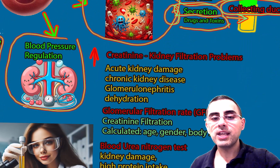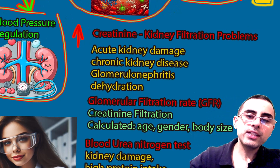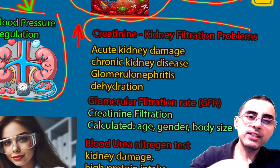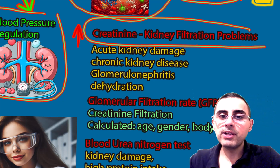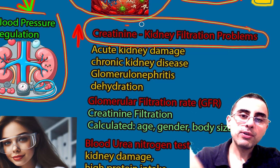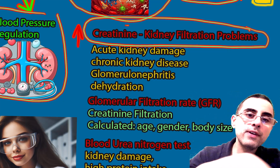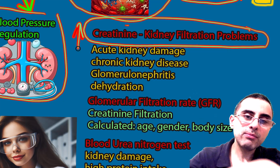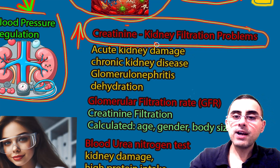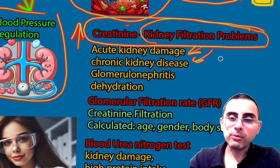And now let's talk about blood tests, and not only blood tests. First, the most useful to assess kidney function is the creatinine level. Creatinine, as we said, is a waste product, and we need to excrete it from the body. So if the creatinine level is elevated in the blood, it means that we have kidney filtration problems, and it can indicate acute kidney damage or chronic kidney damage or glomerulonephritis or dehydration.